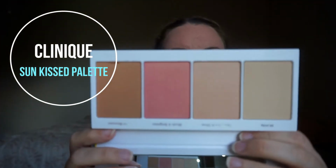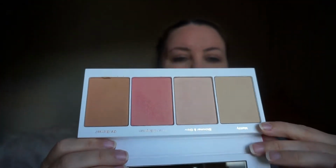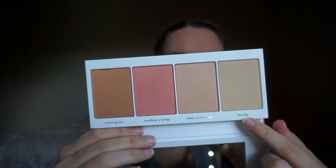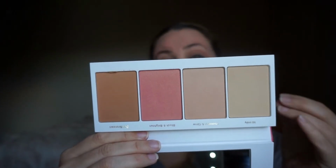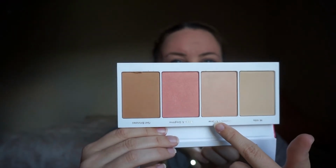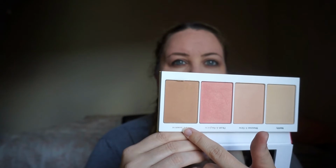So here is what the palette looks like. We'll start over here, and this is a mattifying powder. If you are oily or anything, this is supposed to help control the oil. Then we have our highlight shimmer right here. We have the blush, and then we have our bronzer. So it's just supposed to be a very summertime, sun-kissed kind of thing we got going on.